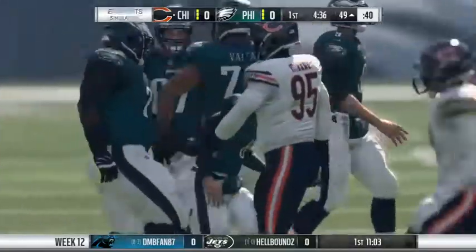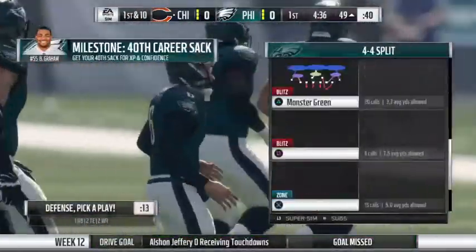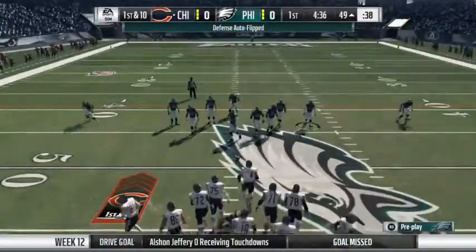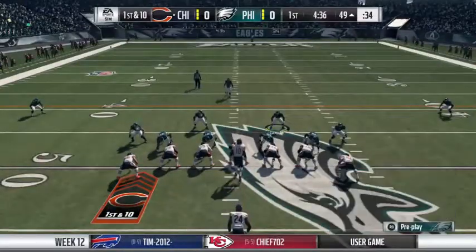It's no good. Off to the right, and this will remain a scoreless game. Everything looked good. Good snap, good hold. Sometimes, though, the ball just doesn't want to go where you want it. And this one winds up no good. Well, this offense got to be loving this.